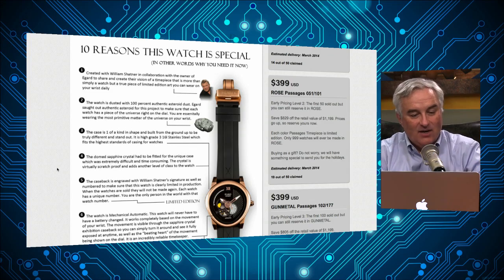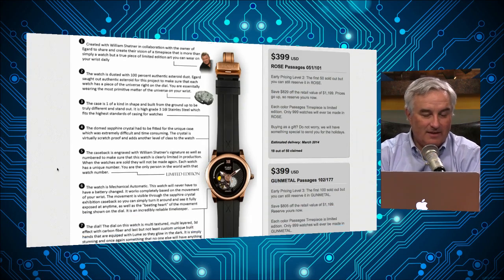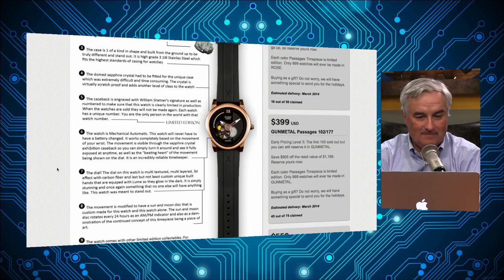It's dusted with authentic asteroid dust. I kid you not. They dusted it with asteroid dust. Dude, all I can think of is William Shatner looks at every one of them as it comes off the assembly line. It has a domed sapphire crystal. Blesses it. It's engraved Leo, with his signature.